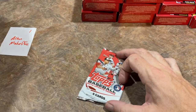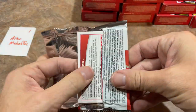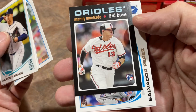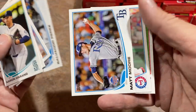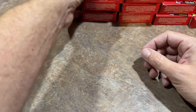And now it's time for the update pack. This is where most of the value is going to come from this run of boxes, if we can find one of those good rookie cards in here. There's a nice Manny Machado mini rookie card. We'll take that one. 1971 style mini, nice Salvi Perez. And unfortunately, the Machado was the best one in that run. So, Alton, thank you very much.